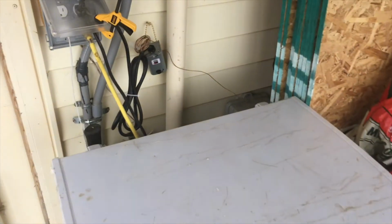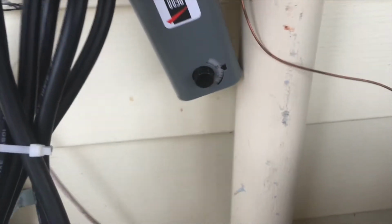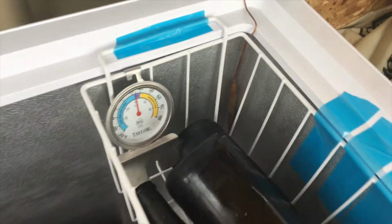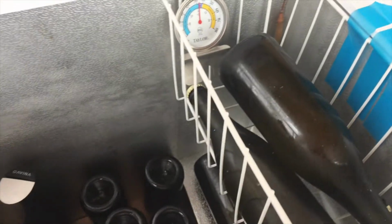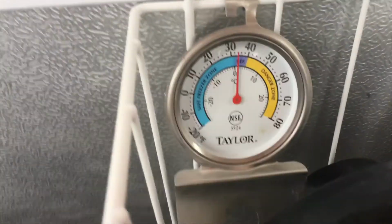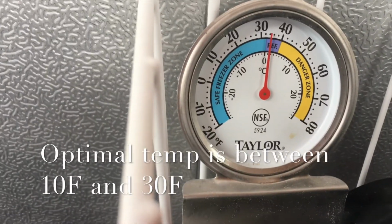So here's my wine freezer. I've got a little temperature controller that is set at, what is that, 20, and it runs inside to this sensor, and it only activates the freezer when the temperature setting is appropriate. So I don't want to freeze at below 0. Instead, it looks like it's about 32.